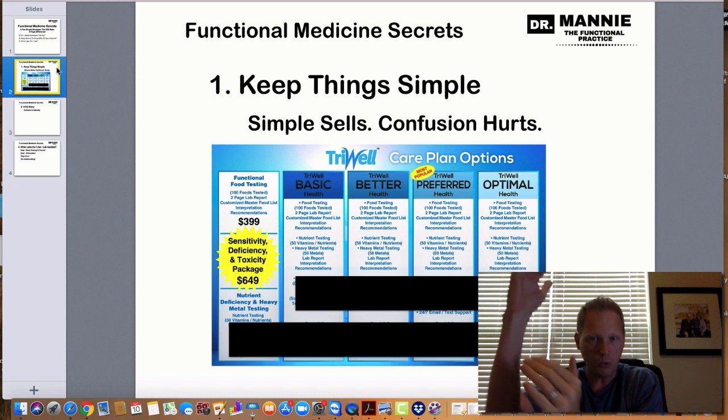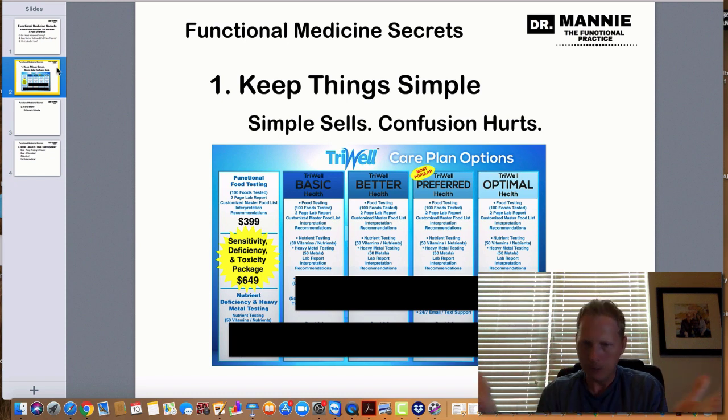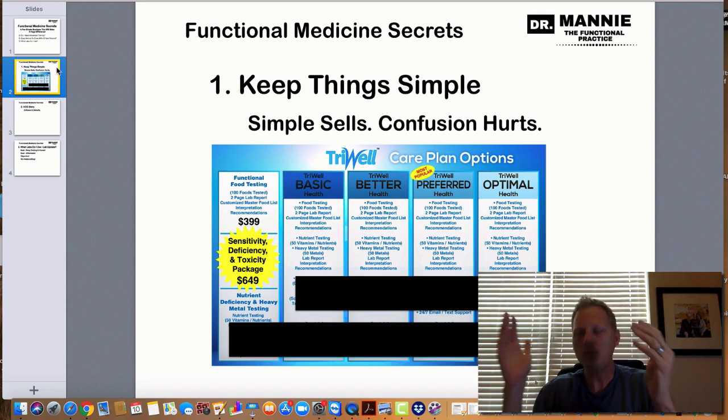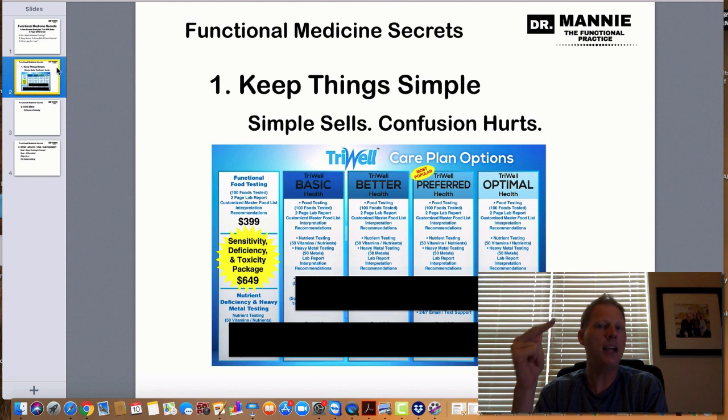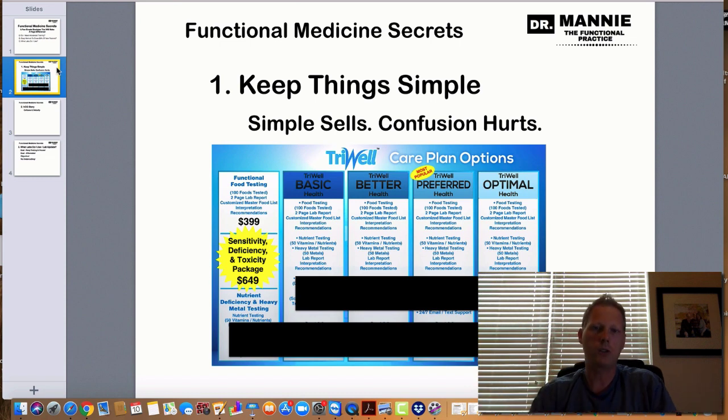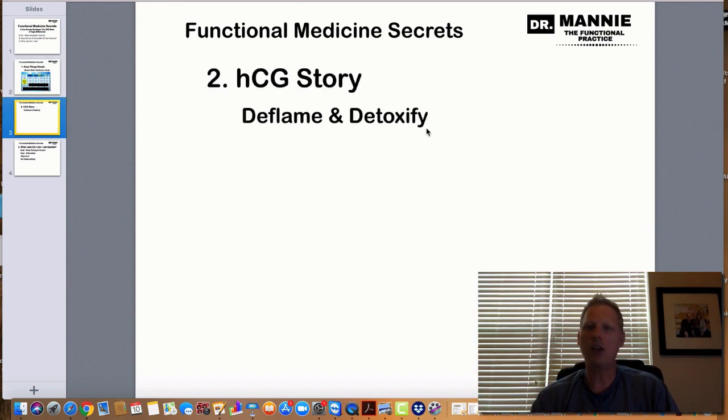I use it as a tool to reduce inflammation in the body. Black and white. When it's on paper, when it's black and white, when there's a third-party lab involved, when there's blood work involved, they comply. When compliance goes up, clinical results go up. When clinical results go up, you get more referrals, right? The thing just snowballs. So that's how we initially got started, but it was HCG.